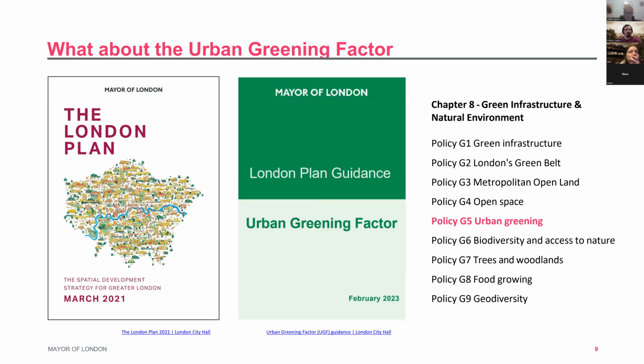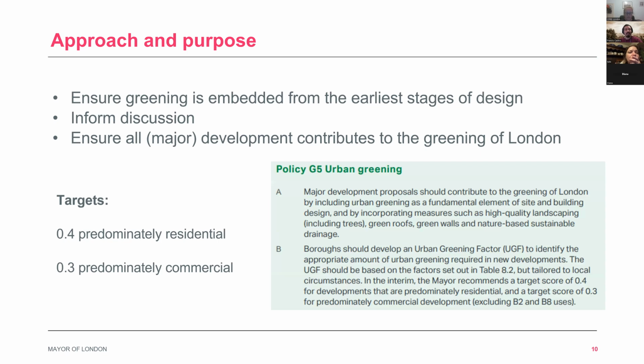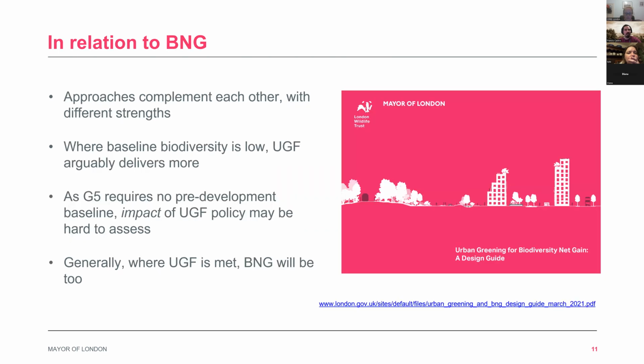But we do have other options within the London framework, and one of them is the urban greening factor. So policy G5, urban greening, has London Plan guidance on this. The reason I mention this here is that the urban greening factor gives another option, especially where you're dealing with applications or development where there is potentially a zero baseline or a low baseline in terms of ecology. The UGF gives you the ability to lever some high quality green space, which can also lever biodiverse planting and habitat creation as well, if done well.